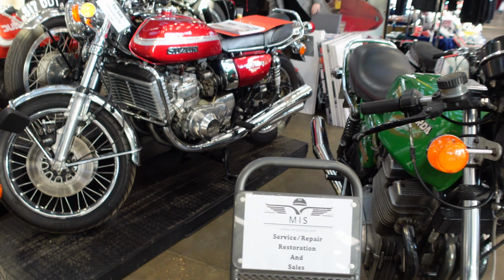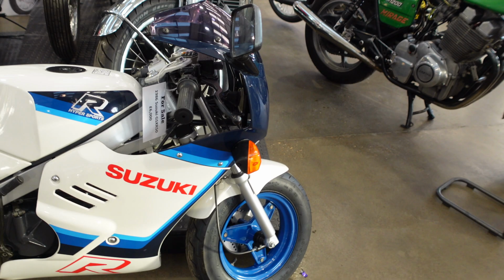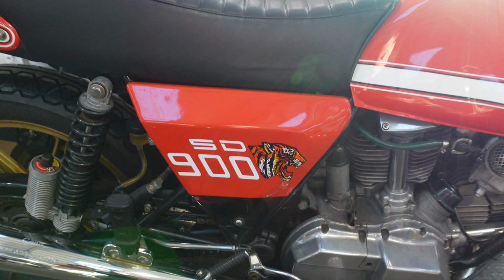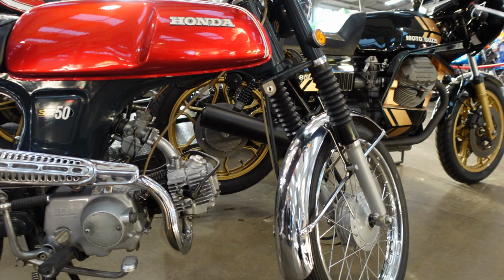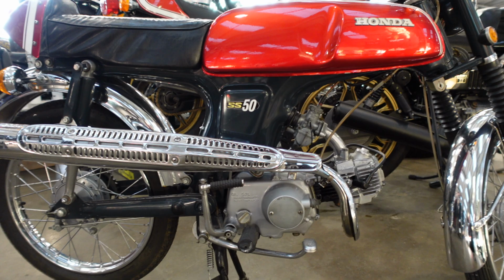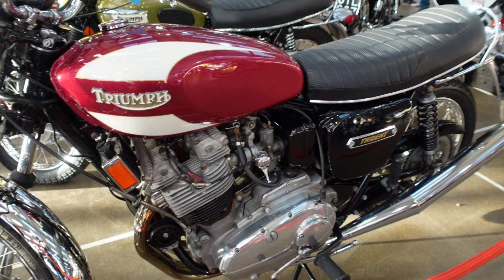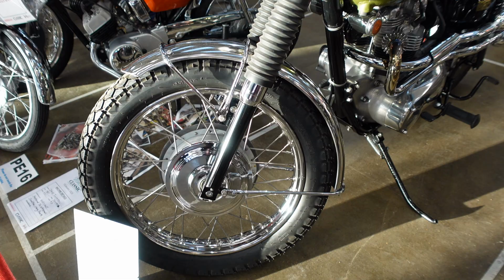This kid's Suzuki GSXR 1986 50cc bike was up for sale at a pretty penny, £6,000. And what about this Ducati Darma SD900 1980 up for sale for £16,000? I mean, look at the size of this exhaust and this Honda SS50. So all the bikes in this section are prize winners and they've all won in different categories.